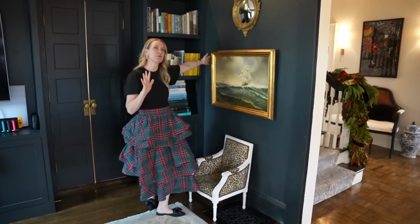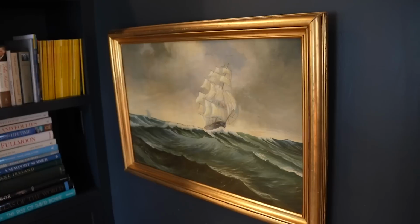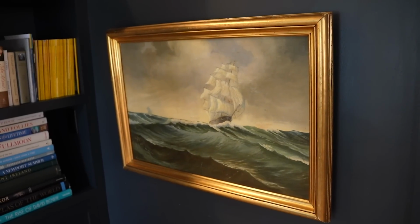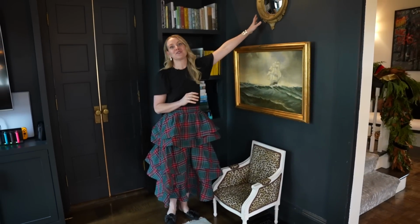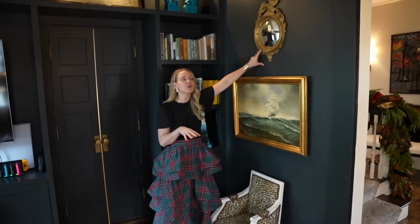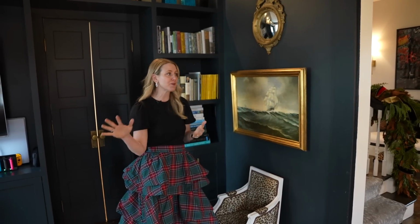Going on with the theme of this being our traditional New England moody, I've worked with that same antique store in Nantucket. Got this ship painting for my husband for Christmas, I think last year. And then I wanted one of those traditional federal fisheye mirrors. One year I went to Brimfield with a good budget, wanted to find a great one, walked around for hours, found nothing, popped in this one tent right before I was about to leave. Everything was 50% off, and I found this, and I was like, okay, great, I got it. What's my budget? It was $14.